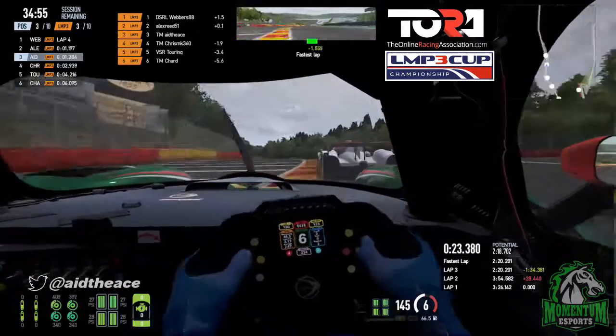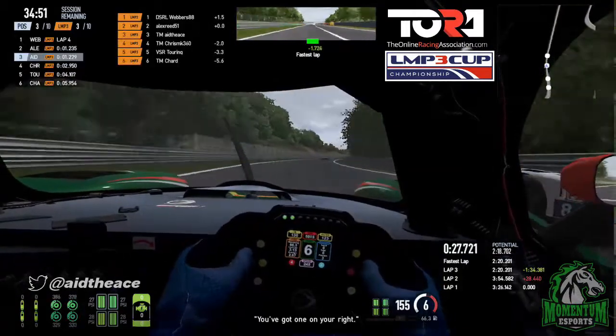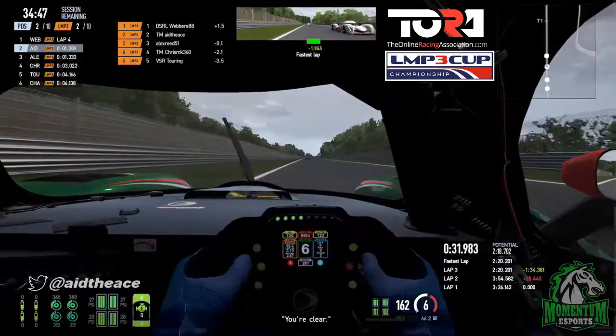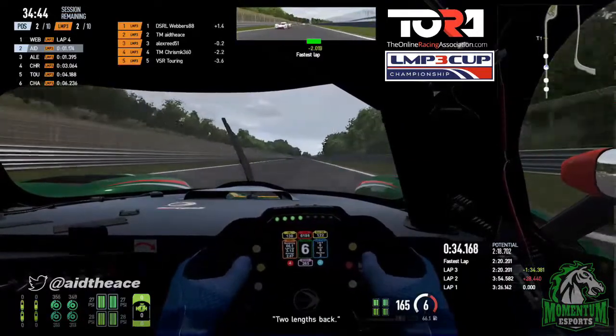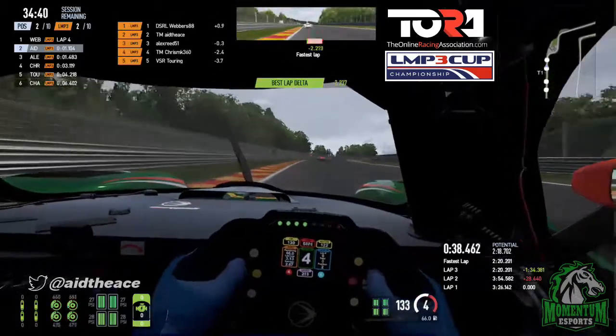But yeah, going back to the first incident with Touring, it was like here, it was just on this bit here. Because I moved to the left, it put him on the grass. Now I did feel a tap, but I didn't think it was all too bad then. But then I think he actually got collected by someone else, so it wasn't the best.